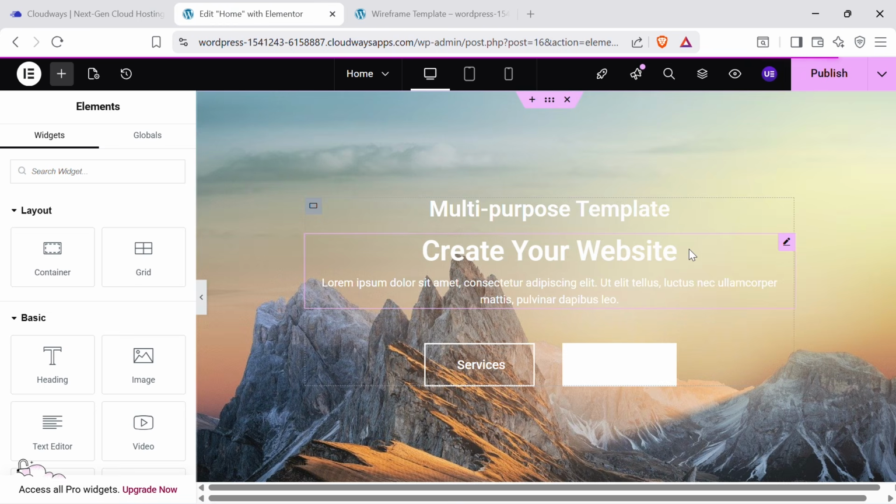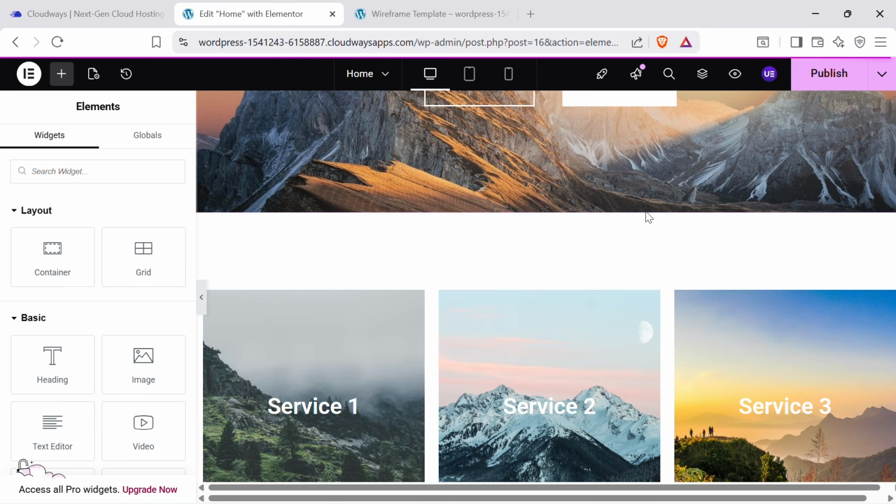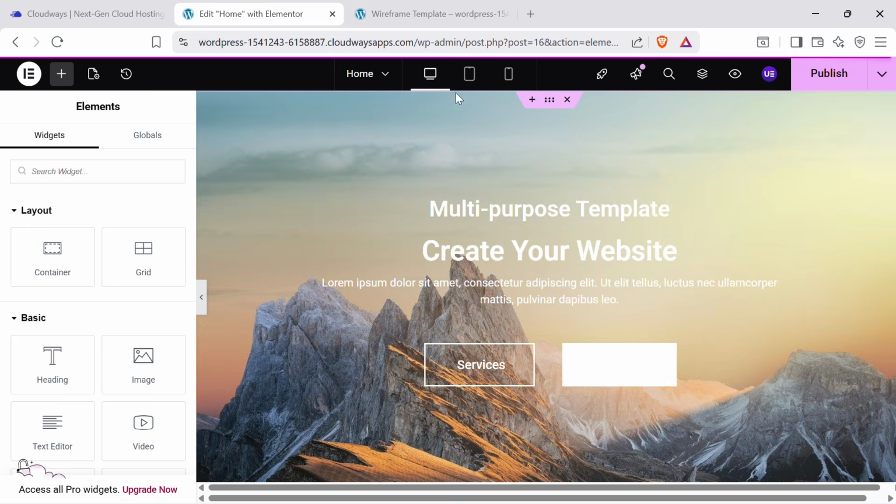But continuing with this, I'm going to quickly show you now the actual wireframe that I've put together for you.